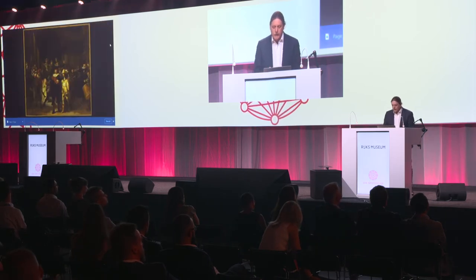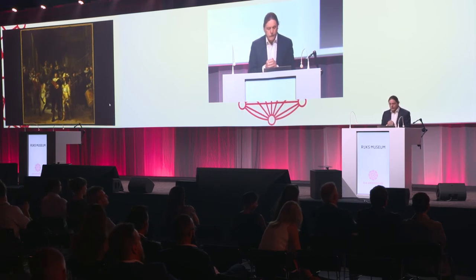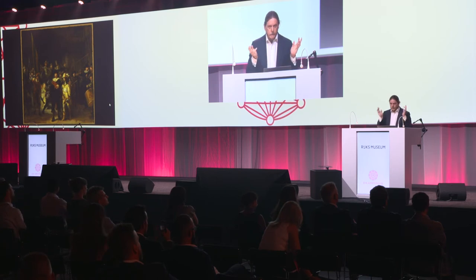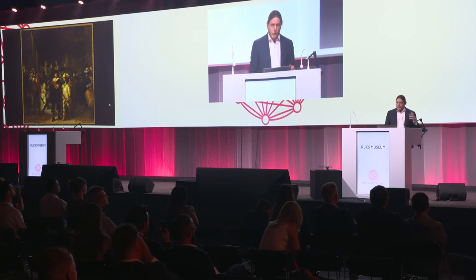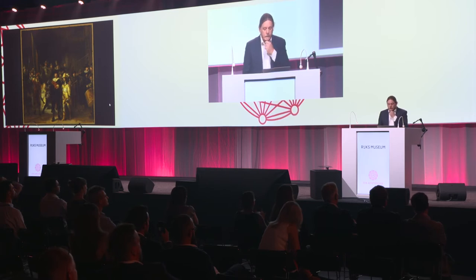Next, some more familiar territory. This is Rembrandt's Night Watch. It's sort of the centerpiece of the Rijksmuseum. It's a big picture. It's Rembrandt's largest. It's 454 centimeters wide, 378 centimeters tall.